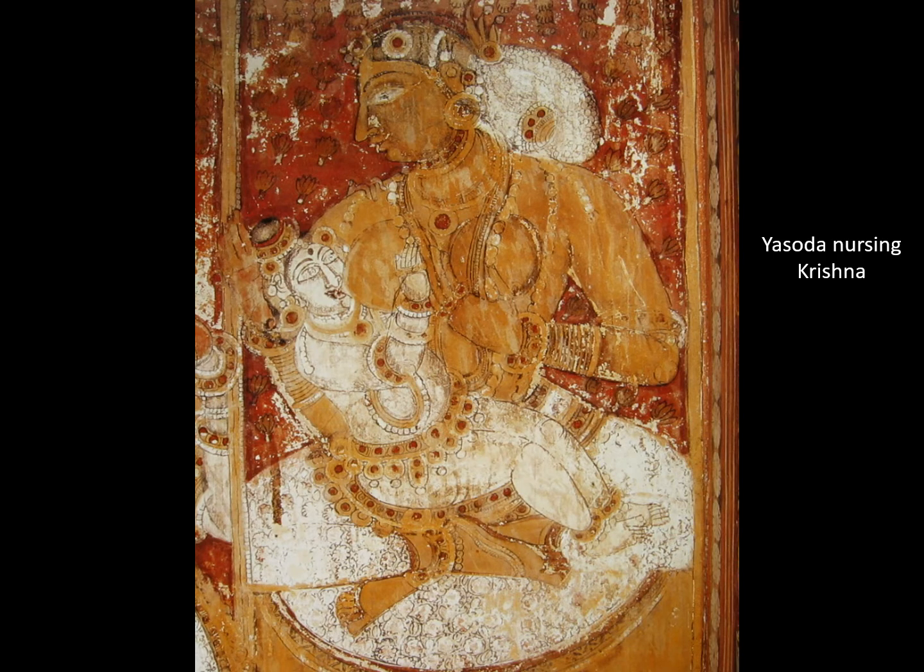This next painting too, a superb Mother Yasoda, face in profile, nursing baby Krishna. This has been said to be one of the most beautiful paintings of women in South India. Alertness as well as a delicate expression of tenderness.